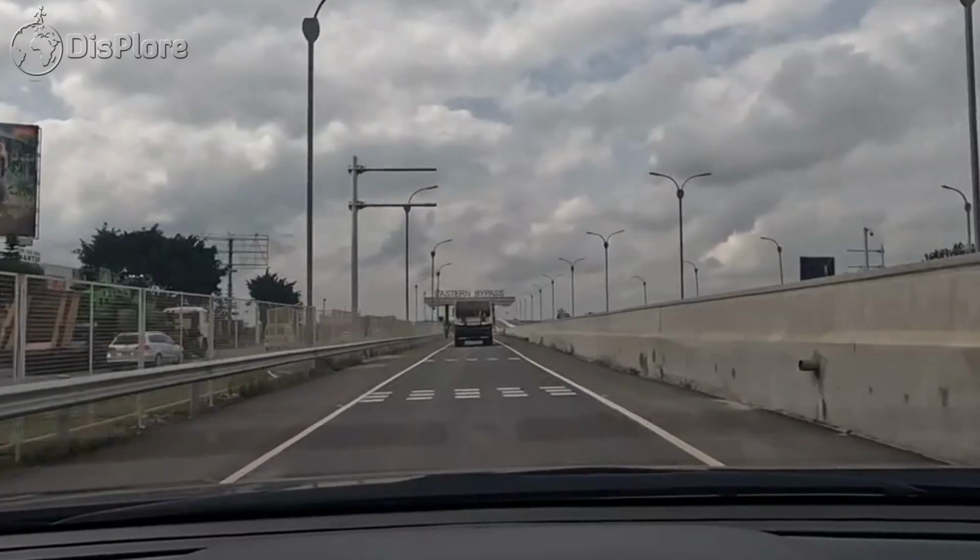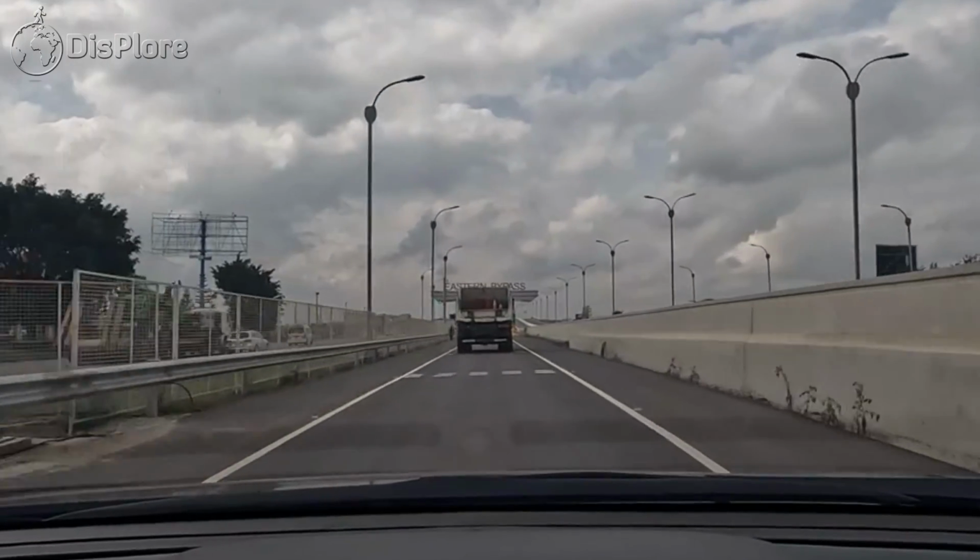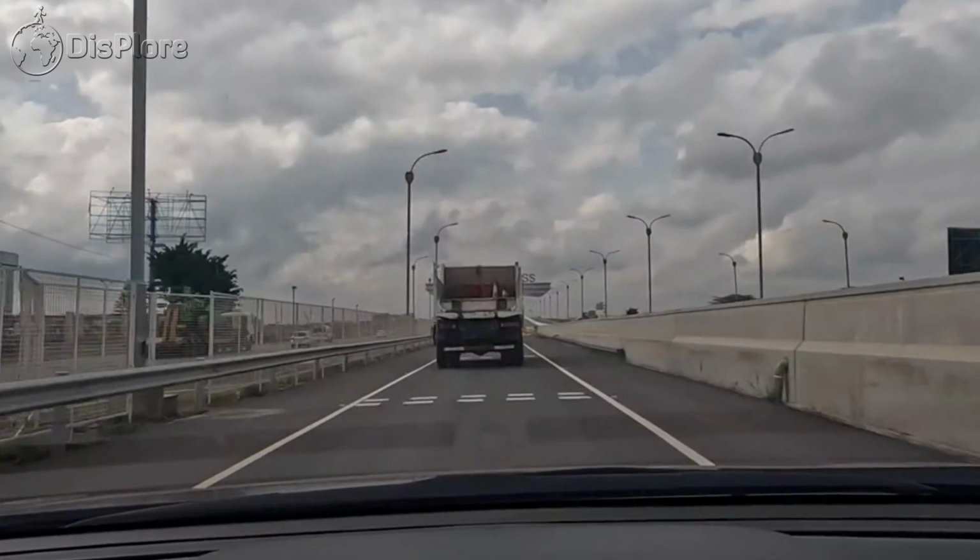The expressway was opened to the public for trial on Saturday, May 14, 2022.